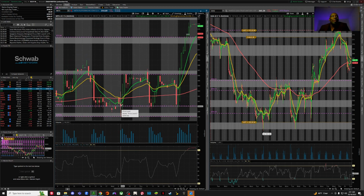So boom, we come down to the 300 again. Once we hit that 300 line, I don't care what time it was, I got into my trade. It did shoot down here or whatever. So at first I started out negative, but I didn't fall below my 10% at the time. And I hopped in, stayed there, boom, rode that up.